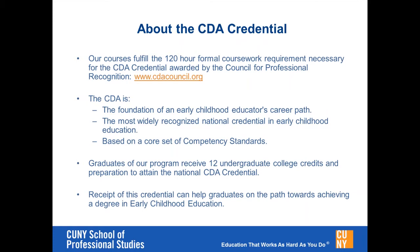The competency standards guide early care and learning professionals as they work toward becoming qualified teachers of young children. These professionals have the knowledge of how to put the CDA competency standards into practice and the understanding of how the standards help children move with success from one developmental stage to another.